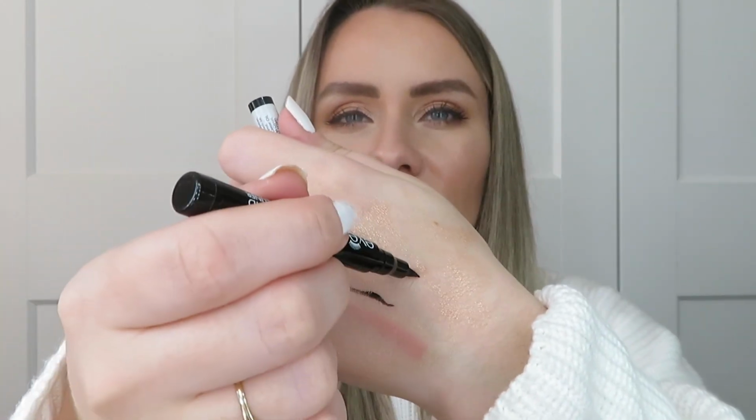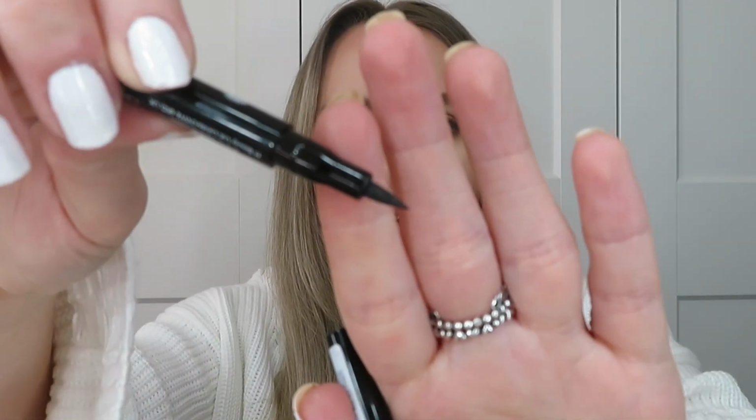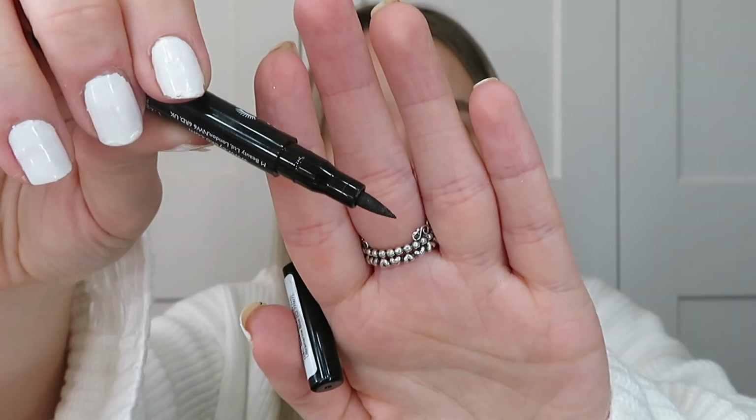It kind of looks alright on my hand, but I found it quite hard to apply because it is like a felt tip. The felt tip nib is actually quite hard, so I found it really difficult to apply. I always use an eyeliner when I'm doing my full makeup, but yeah, this one just wasn't really for me. Didn't like it.